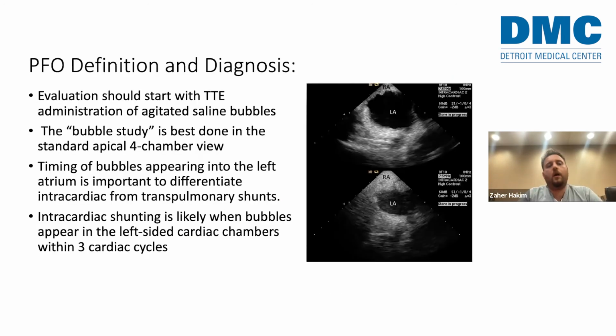So for the PFO, we start with how we evaluate patients after they get a stroke. We usually start with a surface echo, or transthoracic echocardiogram, with agitated saline bubbles. The purpose of giving agitated saline is to see if there is a PFO in the heart, or any connection between the left atrium and the right atrium. And the best view is the standard apical 4-chamber view, to see when the bubbles pass through this channel, the patent foramen ovale or PFO.